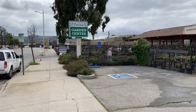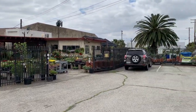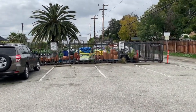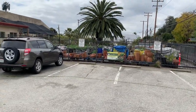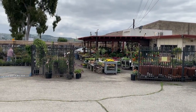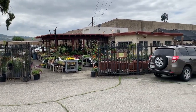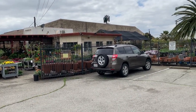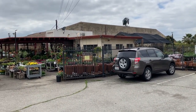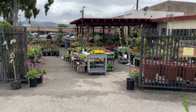Hey everyone, it's Dave, and today I am at Covina Garden Center. This is a local garden center in Southern California. It does have special memories for me because this is where I began working way back in the 1980s. Not at this location. This location is probably about 20 years old, but the nursery itself is from the late 50s, early 60s, and the owner of it has since passed away, and his son has been running it since the 80s. So it's a very cool family-owned nursery.